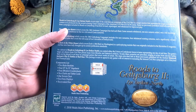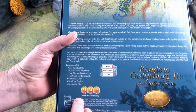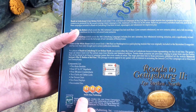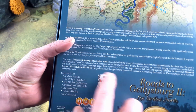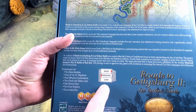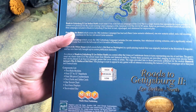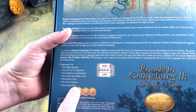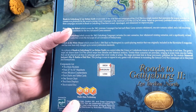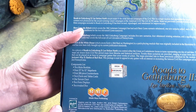You can see the components. Two rule books, of course, we'll get into that. One is actually a scenario book, but does include some advanced rules that apply to particular scenarios. One thing here I want to point out is the complexity is medium, and I imagine this jumps up to high with some of the scenarios when you're using the advanced rules for the scenarios. Solitaire suitability, of course, is very high.